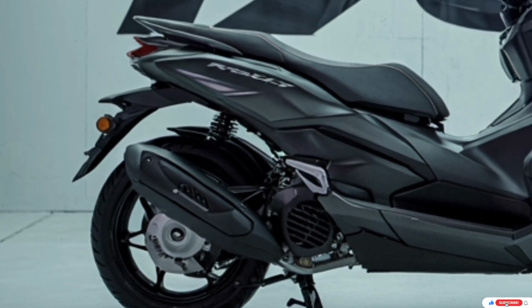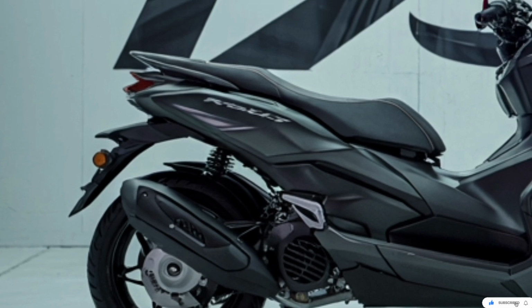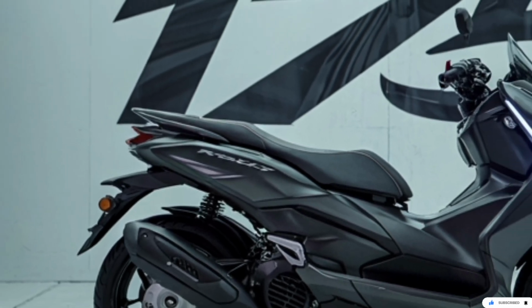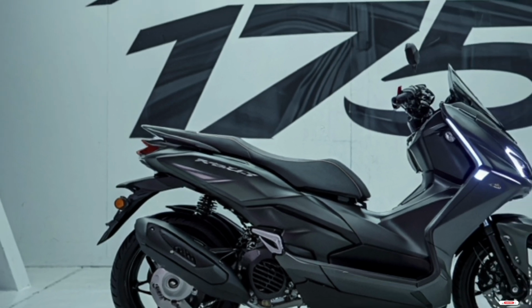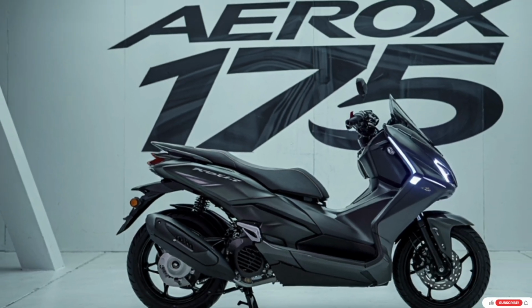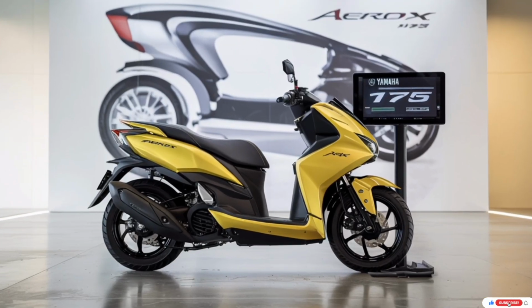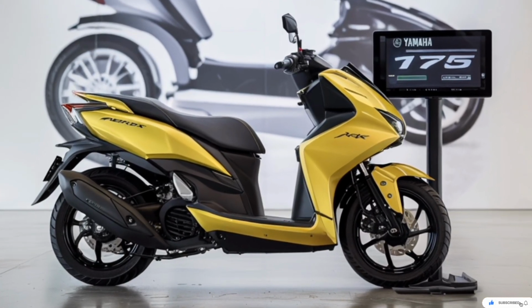That places it firmly in the premium performance scooter segment, and for good reason. This isn't meant to compete with the traditional 125cc or even 150cc scooters. It's carving a niche for those who want real power, real style, and the Yamaha DNA in a twist-and-go format.